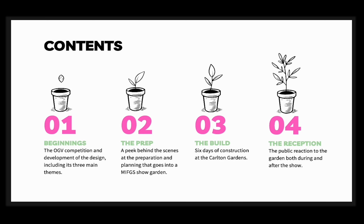Okay, so I'm going to start this presentation with a bit of a confession. Until earlier this year, I had actually never been to any garden show, let alone Mifgs. So I honestly came into this process as a total show newbie. The only thing I knew about show gardens was from magazine photos, where they seem both impossibly beautiful and somehow untouchable, almost like a theatre set. But having been through this experience in February and March, I now know that there is so much more to show gardens than just a pretty picture at the end.